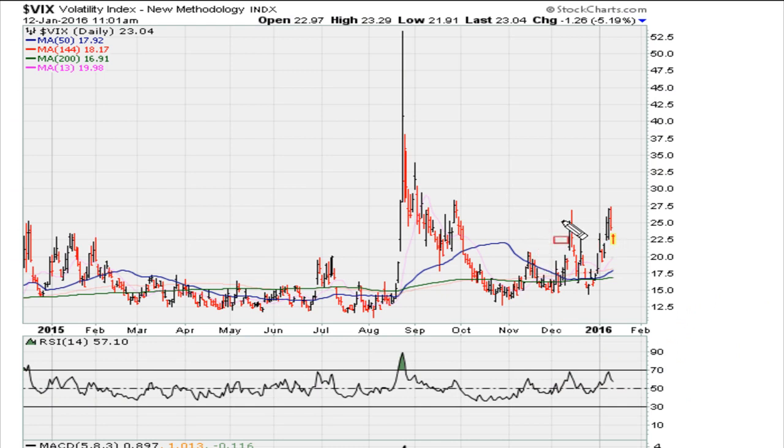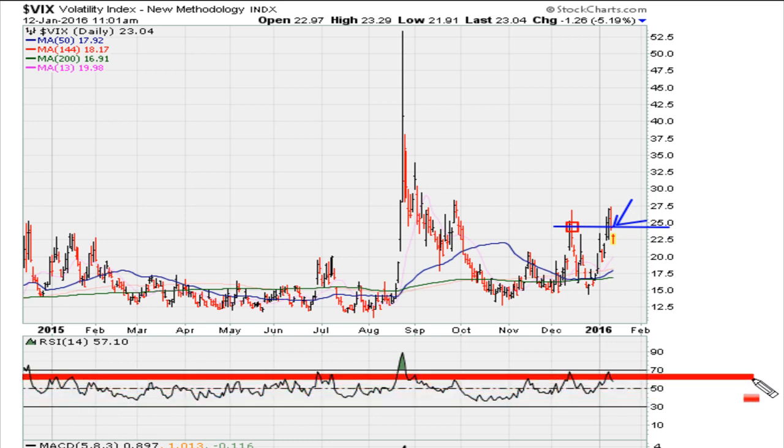Take a look at the VIX daily. And also on the daily, we can see that it's failing to hold above this daily closing high. So there's another failed breakout. Let's call it about 24.39 again. So anything below 24.39, this is a failed breakout. We're also seeing the VIX struggling at about 61.8.